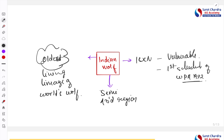Remember, they are the top predators also. Some other feature is that they are the top predator in their ecosystem. They are carnivores. These things I don't have to tell. These are the top predators, and they maintain the food chain also by preventing overgrazing by the deer and some other herbivores. However, they are facing some threats as usual.